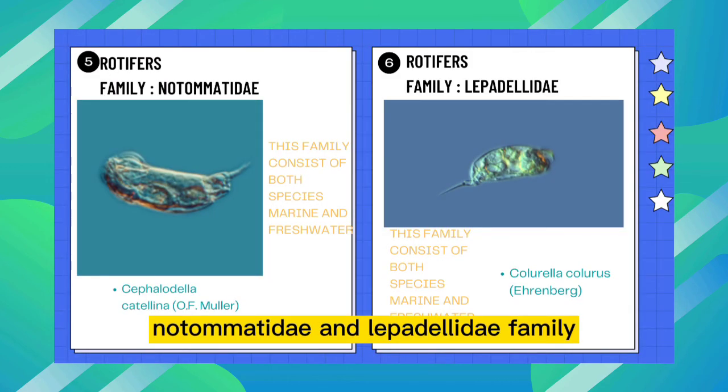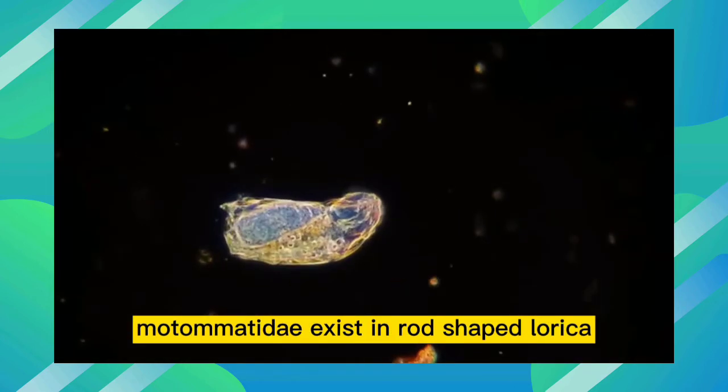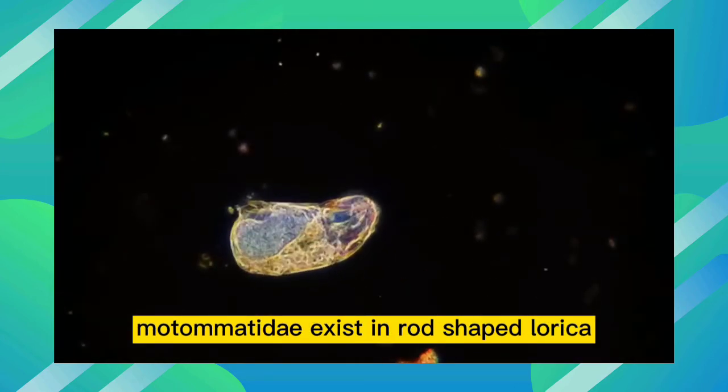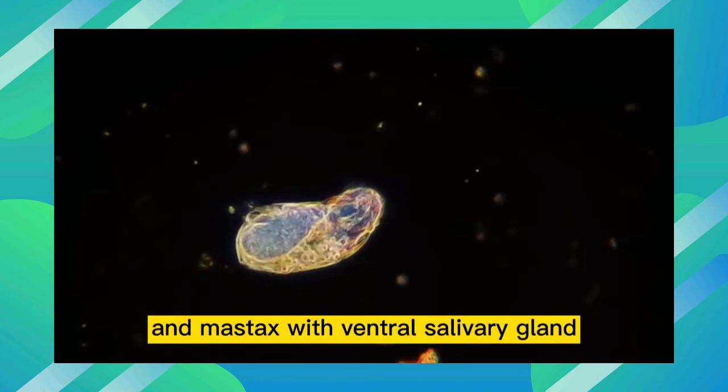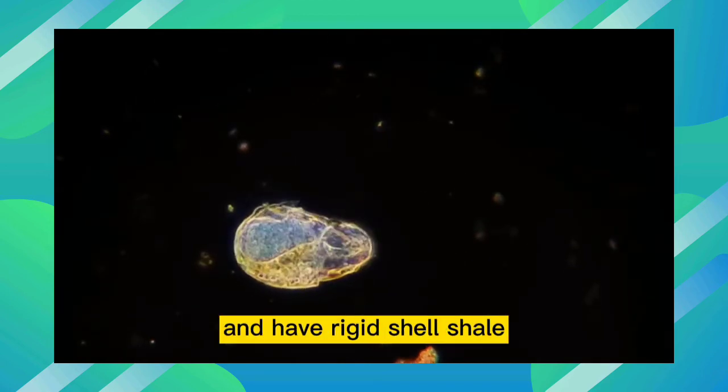Notommatidae and Lepadellidae families. Both families exist in marine and freshwater. Notommatidae exist with a rod-shaped lorica and mastax with ventral salivary gland. Meanwhile, Lepadellidae exist with an oval and compressed body and have a rigid shell shape.